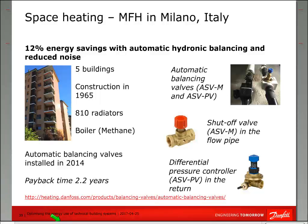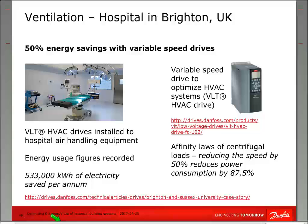The investment in this case has a payback time of 2.2 years, and due to the optimization in this specific case, 16,500 cubic meter of methane can be saved annually. And of course, this case also goes hand in hand and shows that energy efficiency is also linked to comfort, means less complaints about noise, and improved control, less need for commissioning.